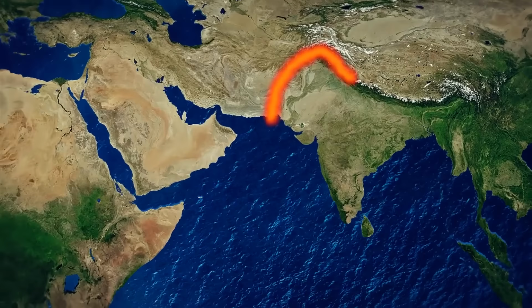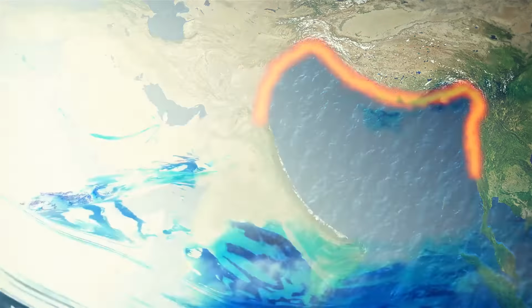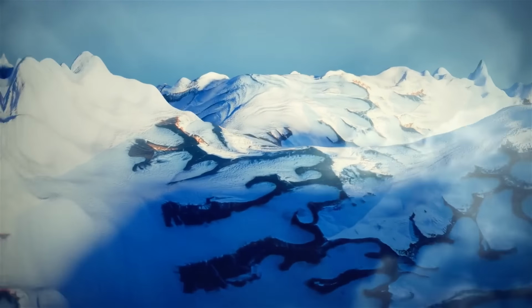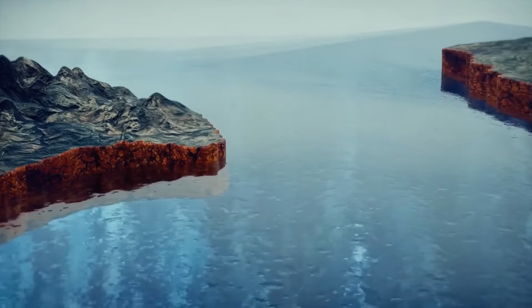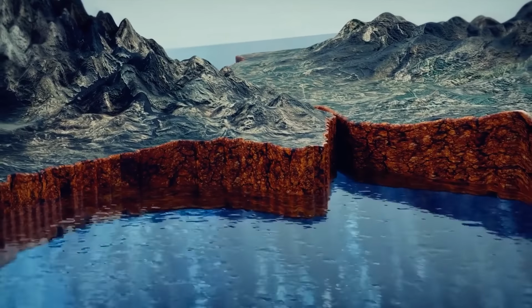India could split horizontally into two parts as it runs into Eurasia. The movement of the Indian plate that includes most of modern South Asia is causing the Himalayas to grow. This process started around 60 million years ago when the plate first bumped into Eurasia.